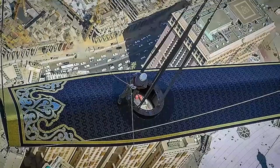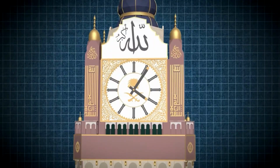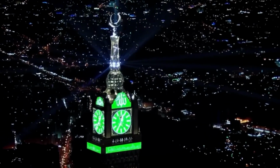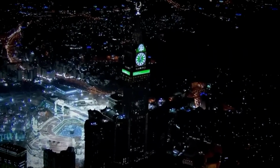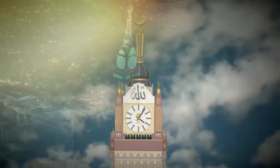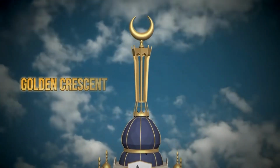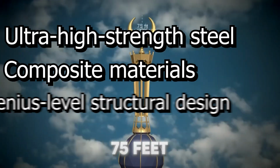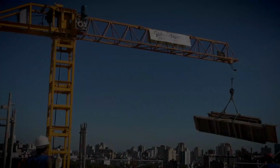The problem? The foundations were never designed to support something that colossal. For comparison, a building like the Shanghai Tower with similar height weighs about 575,000 tons. The clock tower couldn't exceed 82,000 tons. The solution? A race against time to develop an ultra-lightweight structure using the same principles as the Eiffel Tower. Ultra-high strength steel, composite materials, genius-level structural design. Once again, the impossible had to become reality.